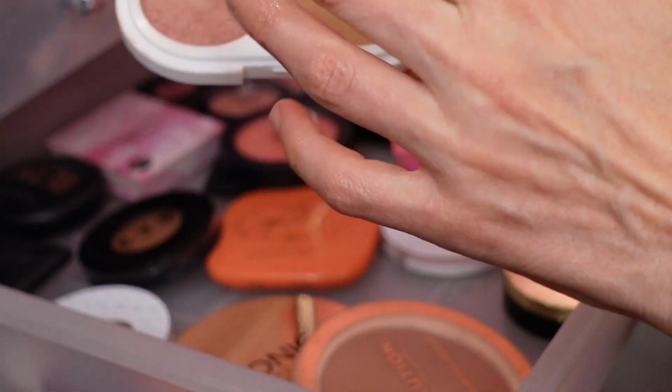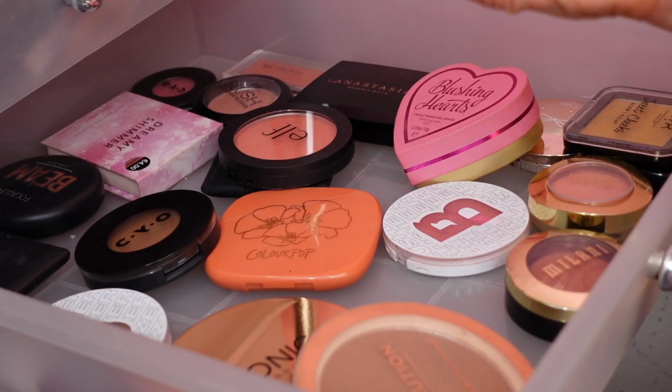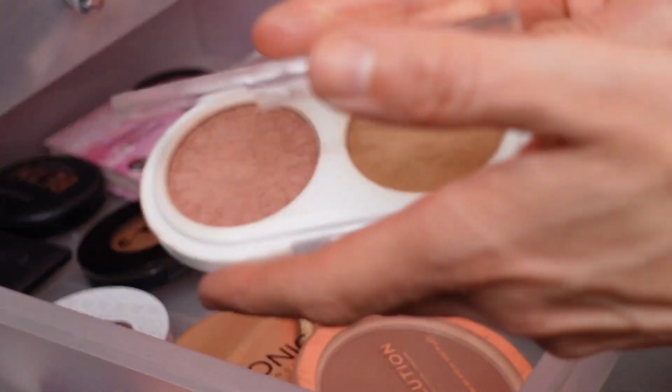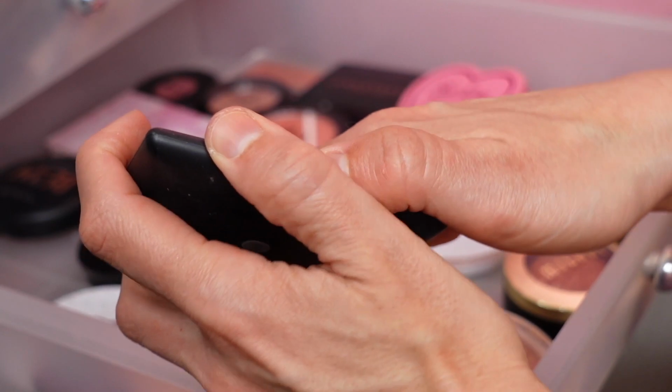Actually, not, I fingered it. Every time I finger something, I'm like, oh, I shouldn't throw it away. Well, I think I'm gonna keep it. I'm gonna put it to the front so I use it.